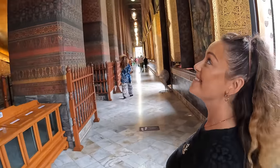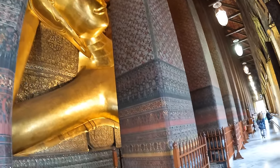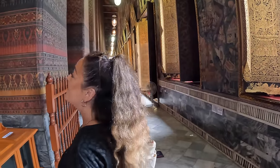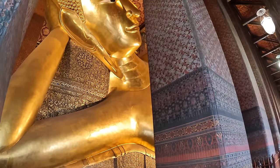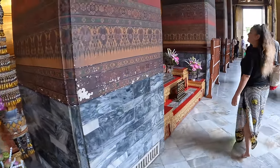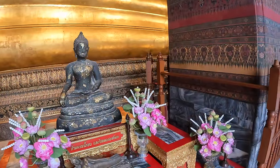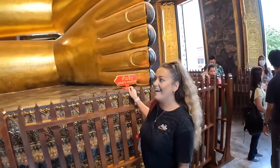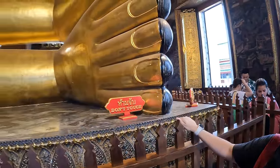Oh my god. Look at the size. What? Wow. He is massive. So this is the famous reclining Buddha. We've come all the way down to his feet. Oh my god, it's so big. Awesome. Look.